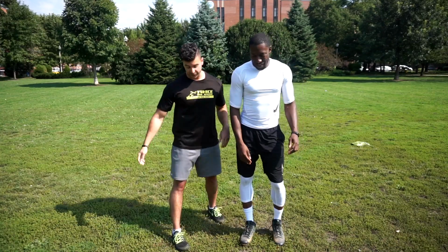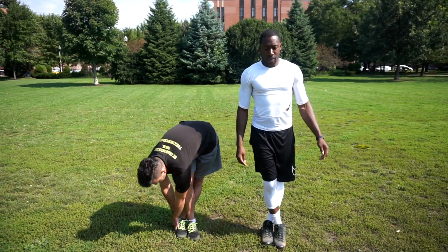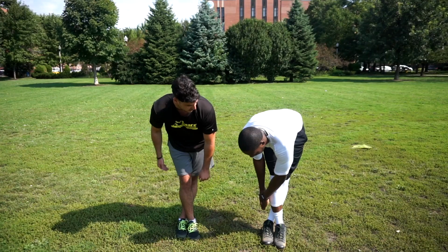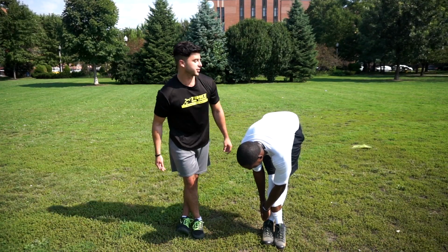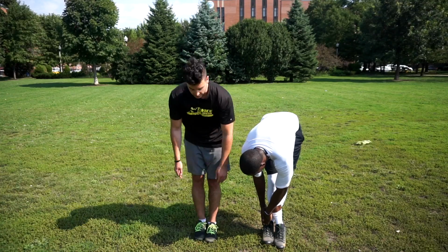So the first one we're gonna do, you're just gonna cross in front like this, and you're gonna go and try and touch your heel. There you go. Now what is this stretch? This is stretching your hamstrings. It's isolating your hamstrings, more so than just doing this.